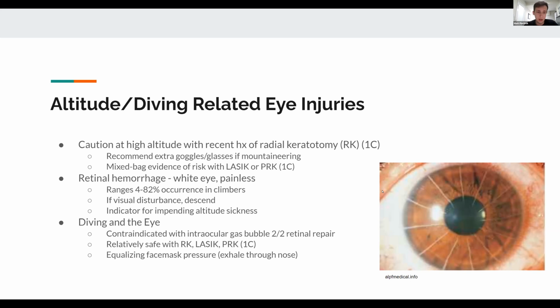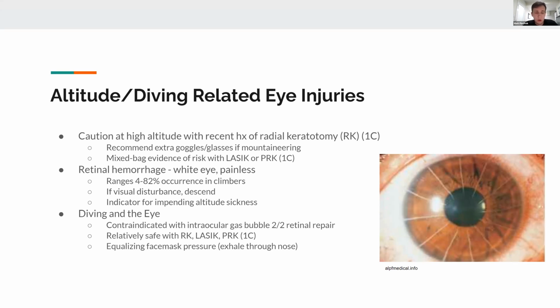For diving-related eye problems, diving at all is contraindicated with an intraocular gas bubble, which is usually secondary to retinal repair. Though with RK, LASIK, and PRK, it is relatively safe. There was little evidence to support some more severe side effects of that. And then the important thing that they mention is equalizing face mask pressure while you're diving to prevent the significant disparities in pressure between the atmosphere and the intraocular pressure.